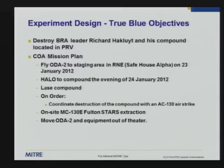So this is the military mission that we're trying to carry out, and we're using the mission system wiki to try and do all the planning and the coordination and whatnot to make this happen. These are the true Blue objectives, what we were really trying to achieve. So at the beginning of the experiment, this took place over 5 days.